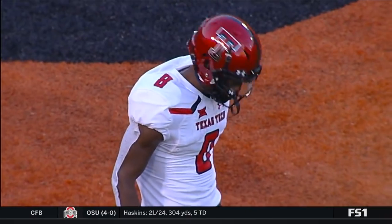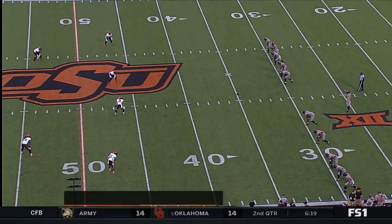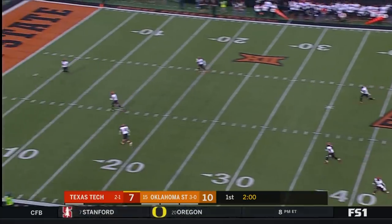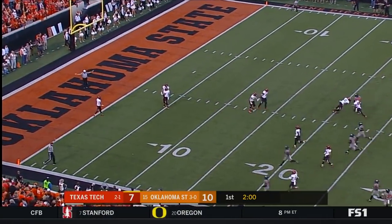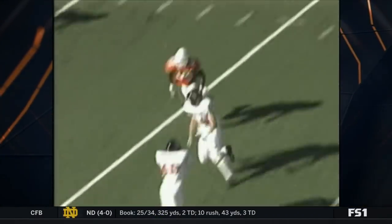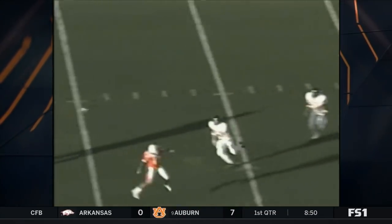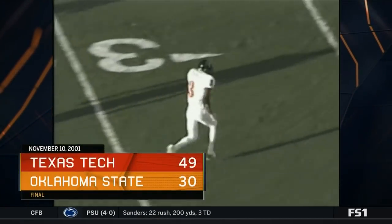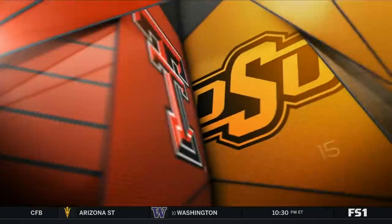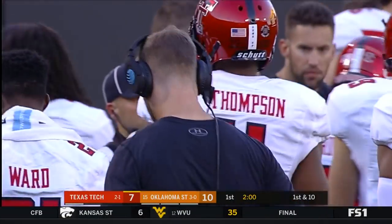Daquan Bowman back deep along with Justice Parker. They'll start from the 25. Texas Tech will. You probably ask yourself, when was the last time they won here? Well, 2001. And Cliff Kingsbury was the quarterback. Led them to a 19-point victory, 49-30 was the final. Kingsbury had 440 yards passing, 4 TDs. November 10th of 2001, last time Tech has won here in Stillwater.